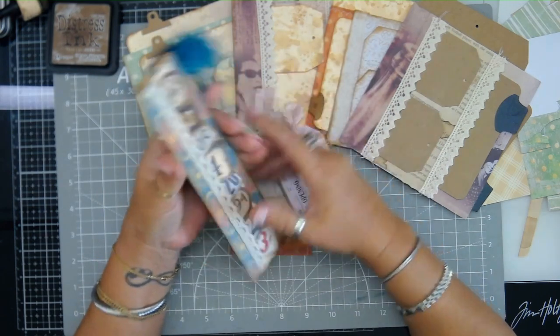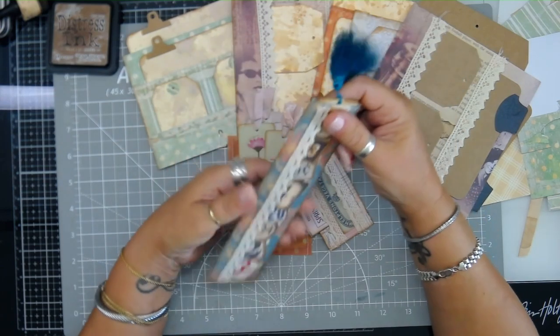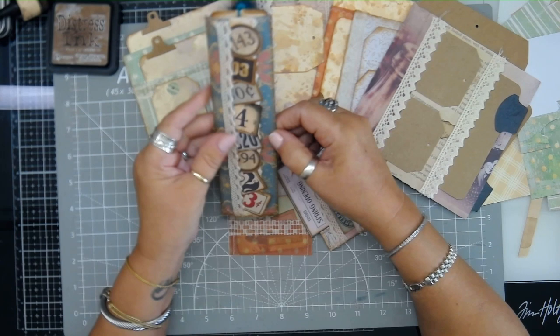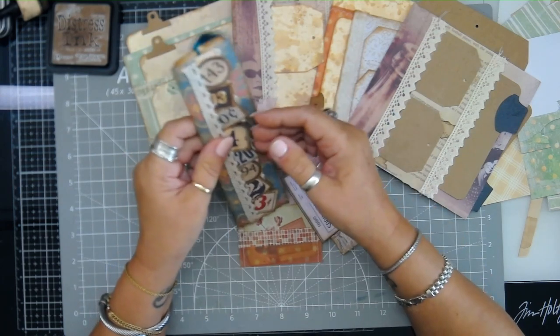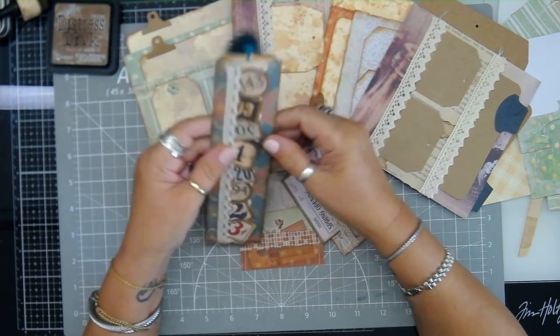It just came together just so quickly and easy. I mean, that can be tucked in somewhere, or you can glue it down, you can hinge it on, you can do whatever you want. You've got quite a deep pocket on this side. I haven't put anything in because I haven't got anything that was big enough to go in, but you can.